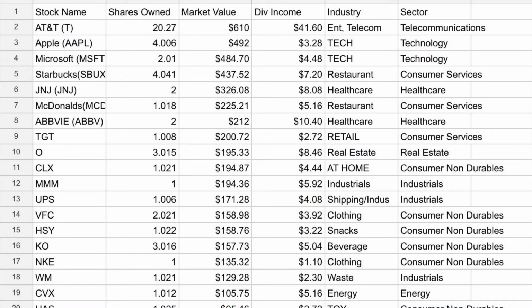The goal of my dividend stock portfolio was to build up a basket of good quality, high-paying dividend companies that I can envision being in our society for the next 20 years plus. I want to show you guys the Google spreadsheet that I made 2 days ago. So first of all, we got the stock name, the amount of shares I own, the market value, the amount of dividend income that will produce for me over the year, the industry that it's in, and the sector.